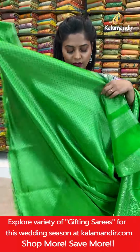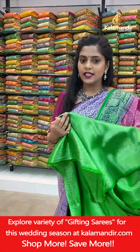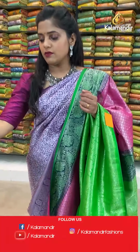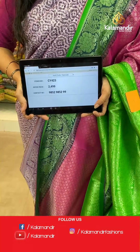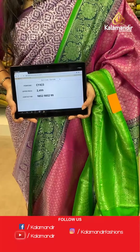Blouse piece, there you go. This is the blouse piece, brocade pattern, contrasting in color. Let's check out the pricing details for this one. So saree code is CY423 and offer price 2499 rupees.